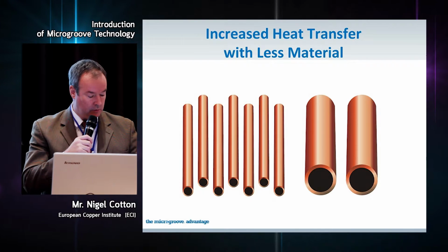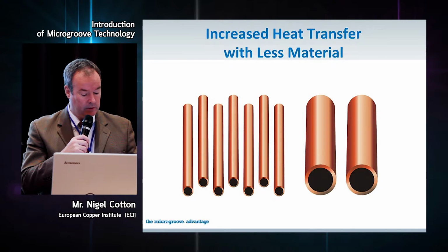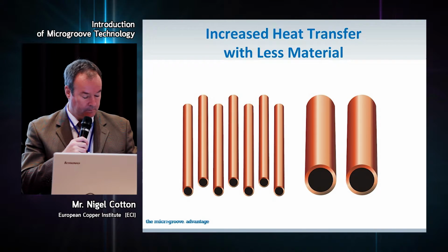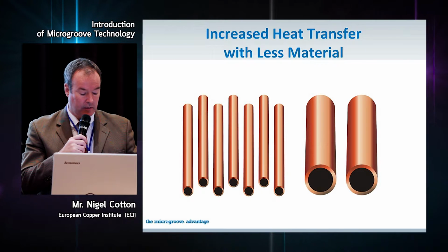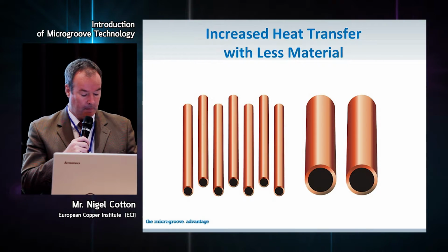Smaller diameter tubes with thinner walls can hold the same pressure as larger diameter tubes. So reducing the diameters actually reduces the weight of the materials being used and in turn reduces costs. As the tube diameter is further decreased, surface area is gained in relation to the volume of the refrigerant in the tube for the same amount of material.